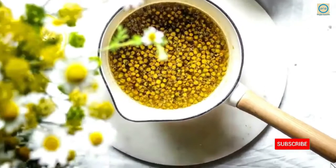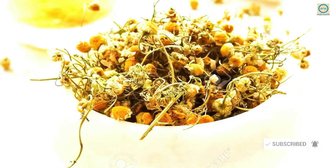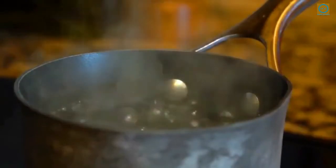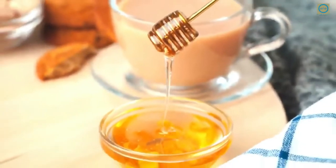Write down the ingredients: 1 cup water, 1 tablespoon fresh rosemary, 1 tablespoon dried chamomile, flowers and leaves, 1/2 cup honey. Directions: boil the water, rosemary, and chamomile for 10 minutes. Wait until it gets tepid, then strain and add honey.